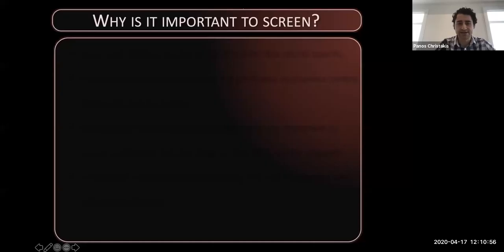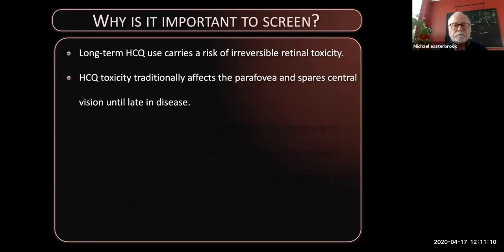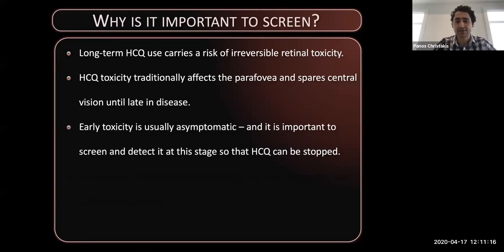Thank you. That's great. Thank you so much, Dr. Corrett. And we'll talk a little bit about those guidelines and what exactly motivated that change. So we'll start off with why is it important to screen patients, because long-term hydroxychloroquine use can cause irreversible retinal toxicity. It usually affects the parafovea and spares the central vision until late in the disease, which is good in one sense, but bad in the other, that early toxicity is usually asymptomatic.